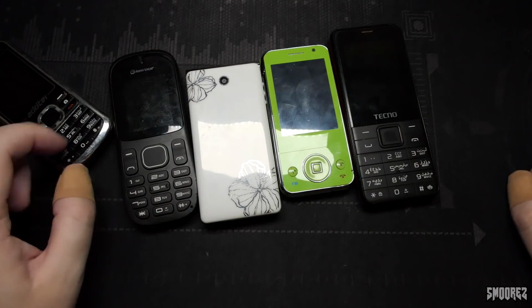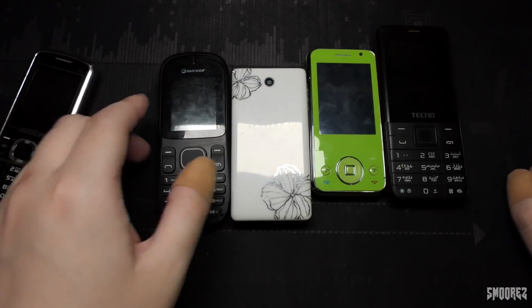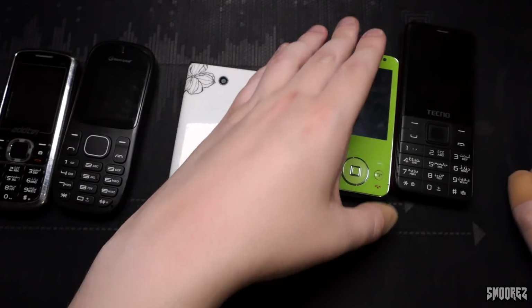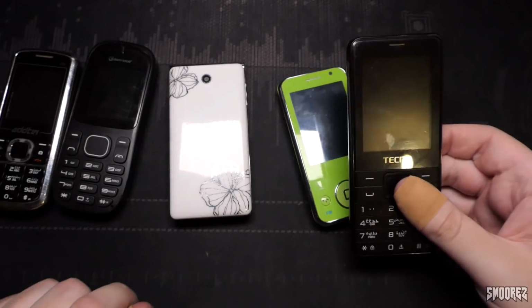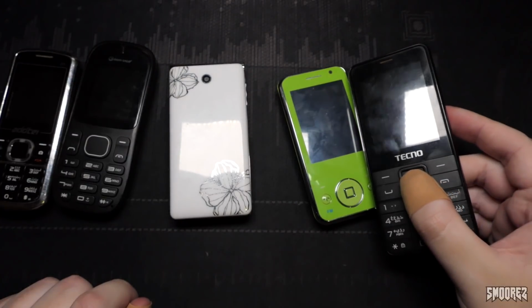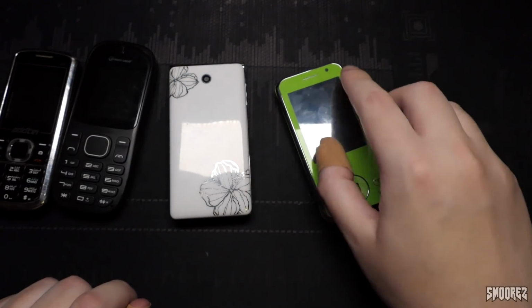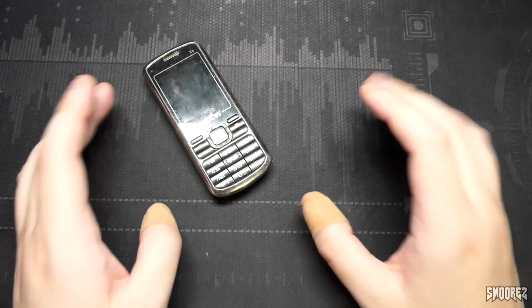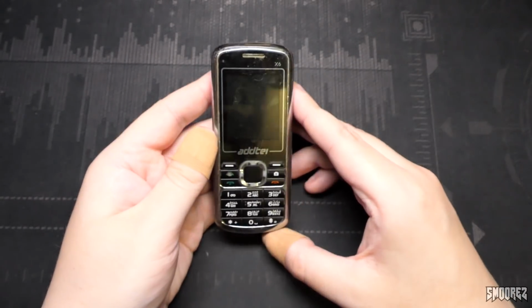So, our lineup is this Addtel thing, a Glam'our thing, a thing, another thing, and a Tecno phone. A lot of people have asked me to review Tecno phones. I'm going to be finally doing that. Let's not spoil those ones just yet. Let's concentrate on one phone at a time, and let's start with the Addtel X6.